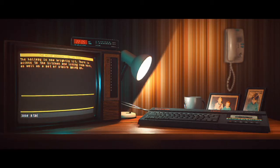Use stairs. No, okay. Enter stairs. I always forgot how funny it is when you have to type it like that. Right, the stairwell landing. There is a bathroom and two bedrooms, yours and your sister's. Pictures adorn the walls, images of happy times. Aww.